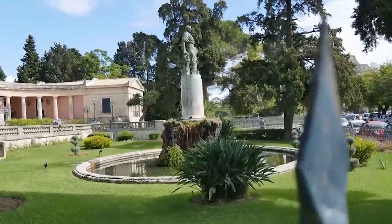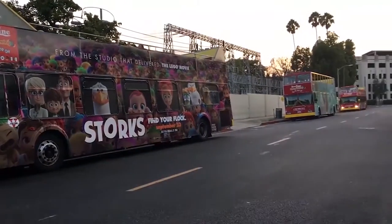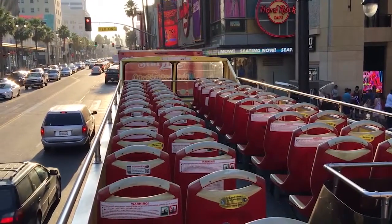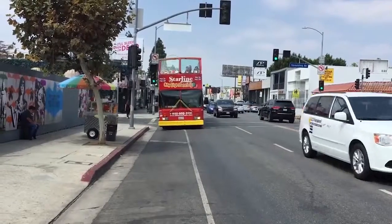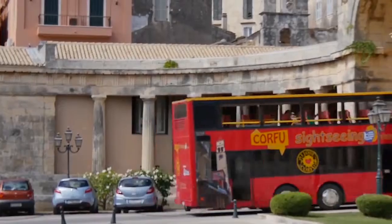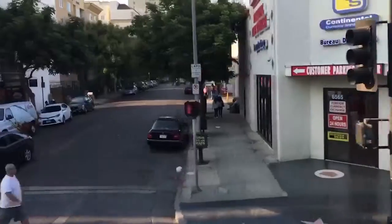Now, wherever you go, one of the greatest ways to see any city is this, what would you call them? You call them convertible buses, buses without roofs. They're incredible. We just used them in Los Angeles and New York. And you can find them in Athens, in Corfu, everywhere you go. We just witnessed one going past right through the arch over there. And it's the best way to see any city when you're going on your holidays.